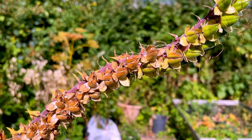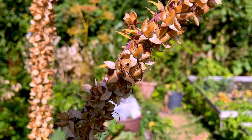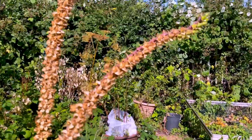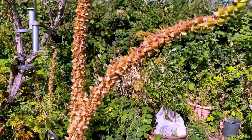All the foxgloves are now starting to go to seed. When they start to turn all papery and brown like this, it's a great time to sprinkle them in areas of your garden where you want to grow more foxgloves.